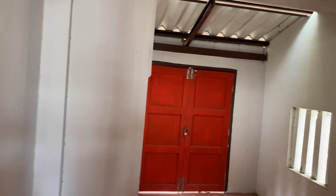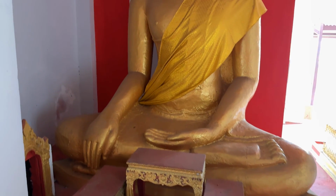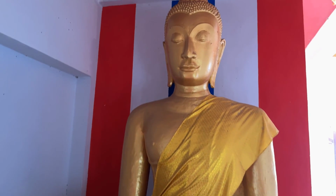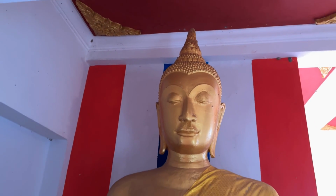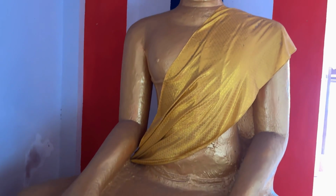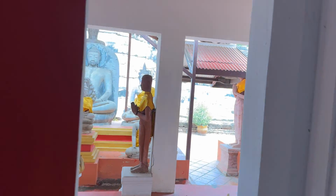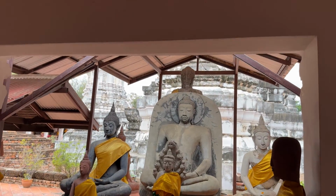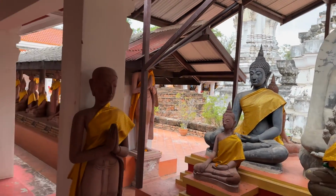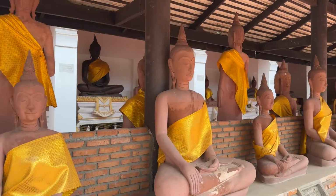And then this gate over here is closed, but it has kind of a cool Buddha sitting here. And this is the Buddha that's sitting right over here by the entrance. You see the different styling in the face. The eyes are closed compared to those ones that were the early Ayutthaya style where the eyes were open. But this has a lot of history to this temple. Yeah, it's really interesting to walk around and see everything.